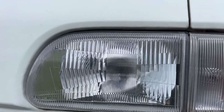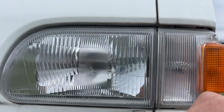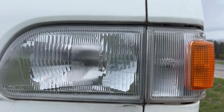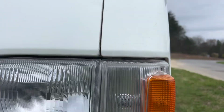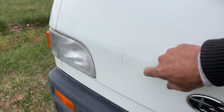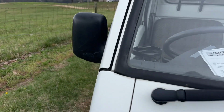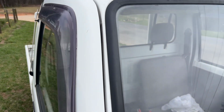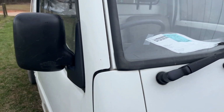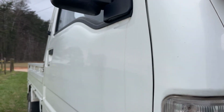Look at the clarity, the translucence there of this headlight door. That's called a headlight door. And that is so nice. Beautiful bumper. Tiny ding right there. I don't know if I pointed that one out. Very small. Now we're coming down the door pillar. Looking good. That's just a piece of dirt there.